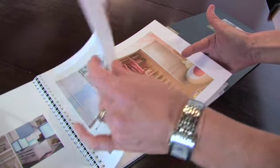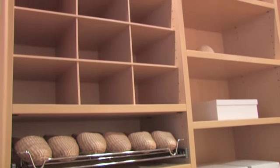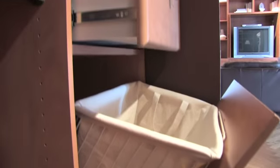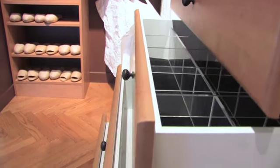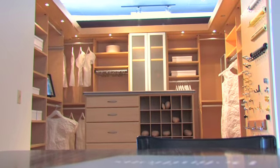And once you've figured out what storage options fit your lifestyle, you get to arrange them in your space, which is a combination of art and logic. The logic is using the theory of prime real estate, which is putting your most frequently used items in the easiest to access locations. The less you use something, the more remote its location is in your closet. And the artistic part requires using some design theory.